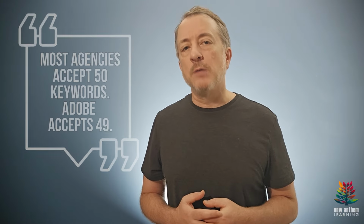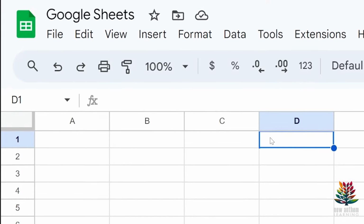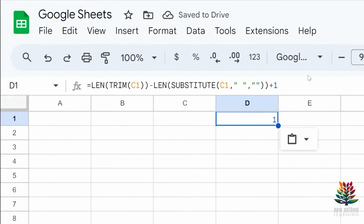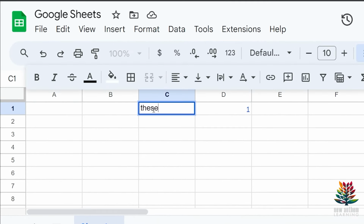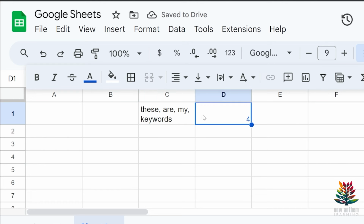So here's how to set up a spreadsheet that will show you how many words you're typing. Enter this formula in a cell. If you don't want to write this down, you can always copy it out of the PDF of the course book and paste it in. I've written this code so that it's totaling the words in column C, so put the formula in column B or D, it doesn't matter. Now begin entering some words separated by commas in column C within the same row that you pasted the formula.